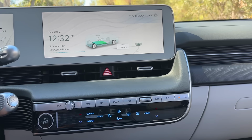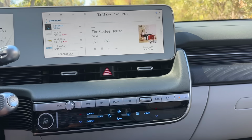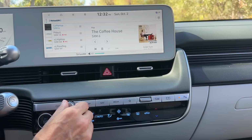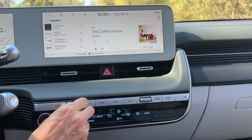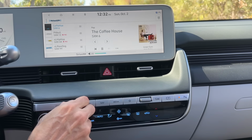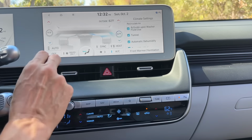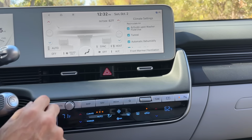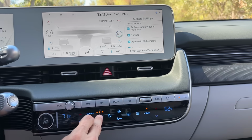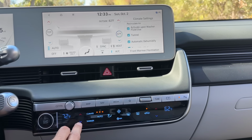Now, there are several physical buttons that give you quick access to features that most people use on a regular basis, including the satisfaction of turning an actual dial to increase the volume of your music. Imagine that. There's also quick access to climate control, and most of those controls and more can be accessed on the touchscreen. Now, what I find interesting is the climate control buttons are not physical, but have more of a touchscreen feel. That said, it is very responsive, and I never had any problems using climate control.